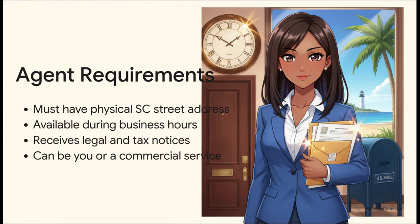The state is really strict about this. Your agent must have a physical street address right there in South Carolina. P.O. boxes, virtual offices, nope, totally prohibited. They also must be available at that address during standard business hours, Monday through Friday. Why is this such a big deal? Well, if you get sued and no one is there to actually receive the legal papers, you could lose the lawsuit entirely by default. Now, you can legally act as your own registered agent if you meet all those requirements, but honestly, a lot of founders opt to hire a professional commercial service. It ensures compliance and it keeps your home address completely off the public record.